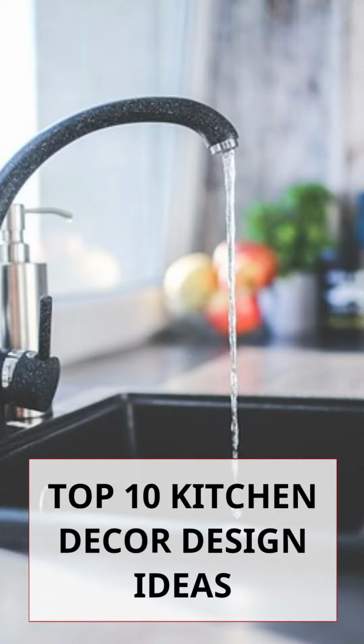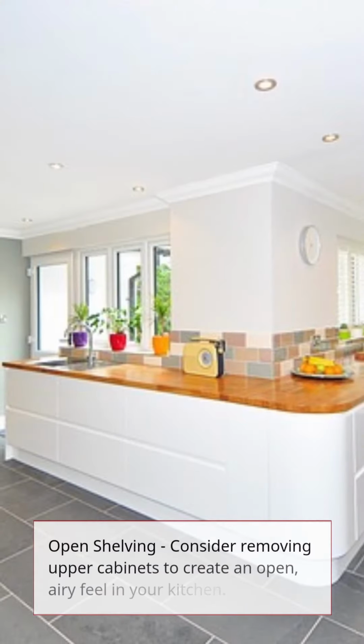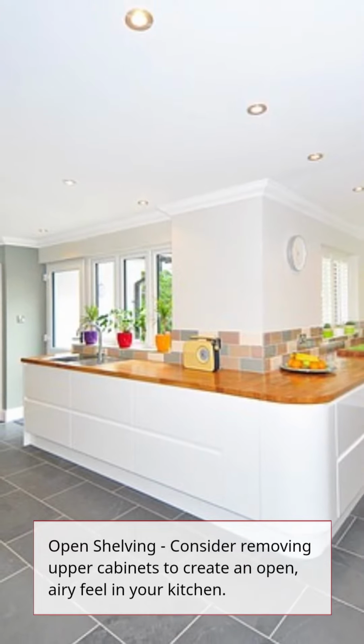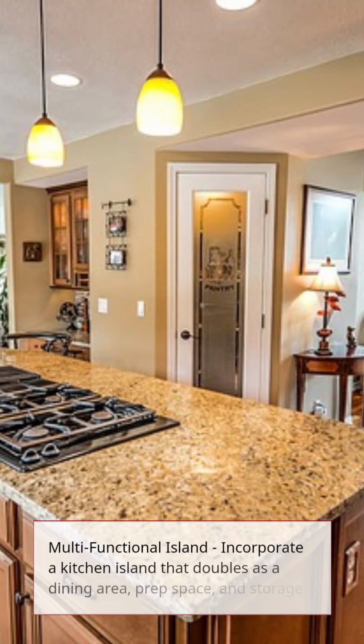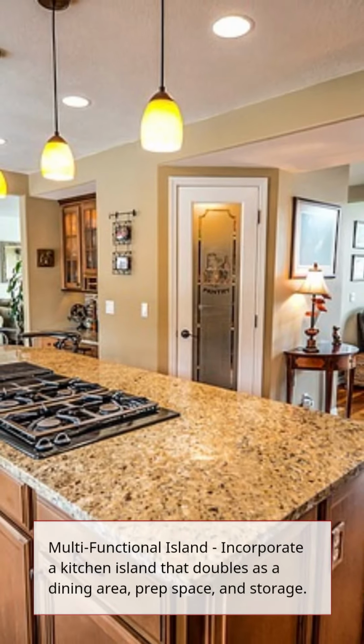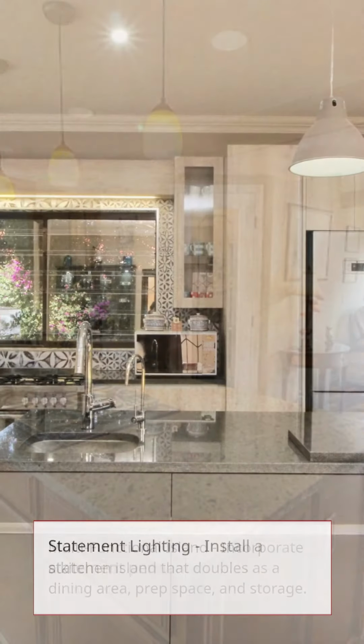Top 10 Kitchen Decor Design Ideas. Open shelving. Consider removing upper cabinets to create an open, airy feel in your kitchen. Multifunctional island. Incorporate a kitchen island that doubles as a dining area, prep space, and storage.